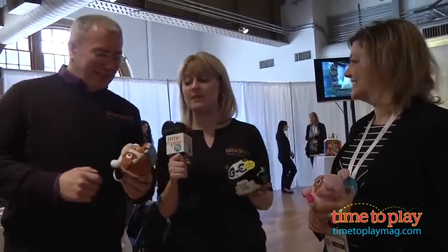As you can see, we're here with some animal-shaped toys. Chris is going to demonstrate. It's got a birthmark. It does. It has a QR code. These are Scanimals, and Jen is going to tell us what they do.